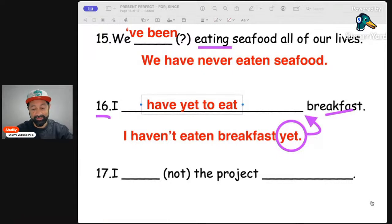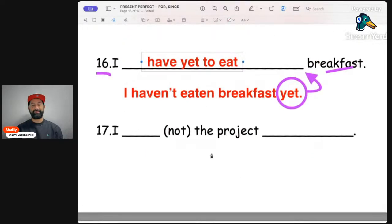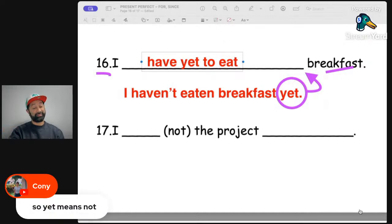All right. So just a little bonus there of maybe a little bit more complex English. Let's do one more, and then we'll call it a lesson. Not the project. This is probably the easiest one. I not the project. Yes. So yet means not. Correct.